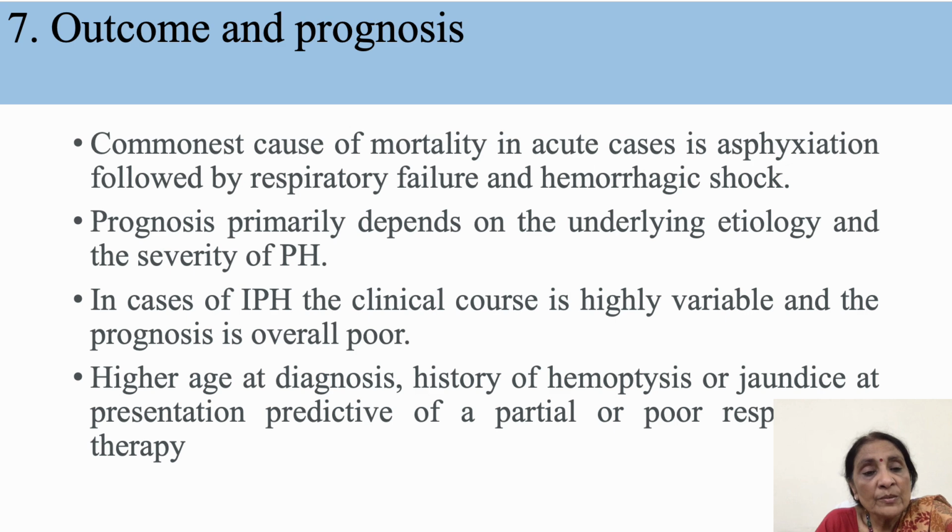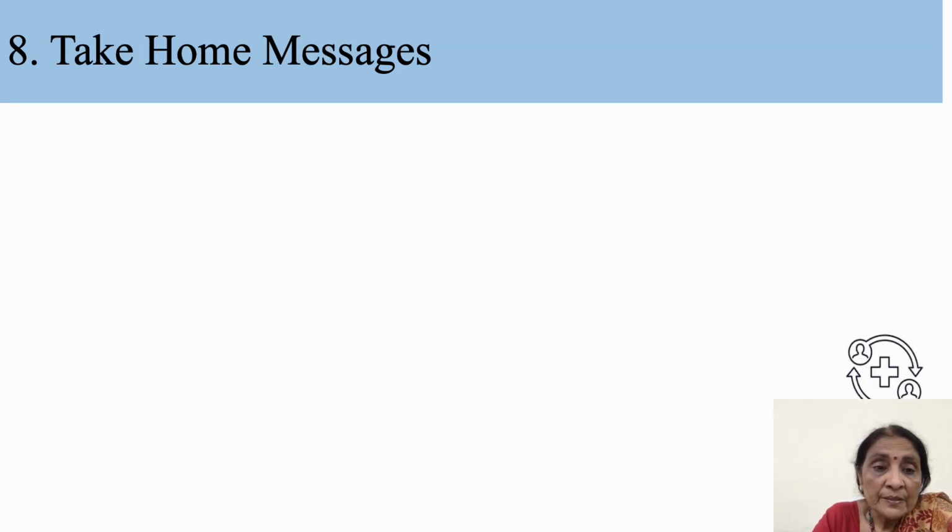In cases of idiopathic pulmonary hemorrhage, the clinical course is highly variable and prognosis overall is poor. The higher the age at diagnosis, a history of hemoptysis, or jaundice at presentation is predictive of poor prognosis.